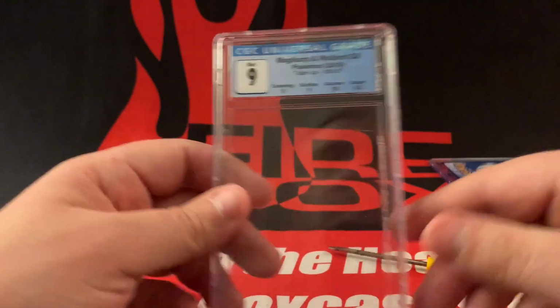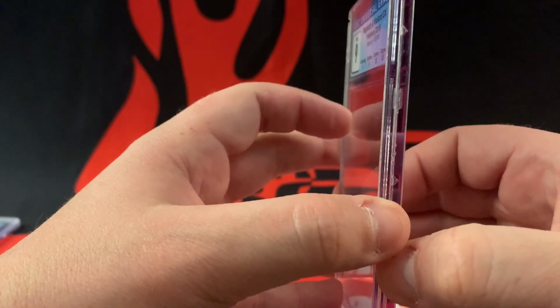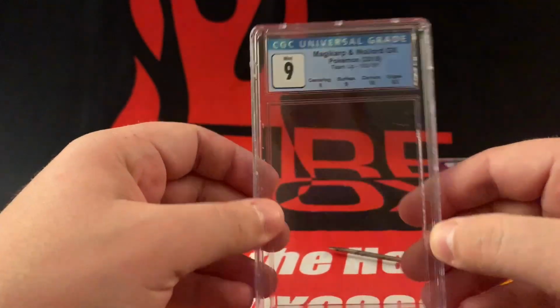So that's my sort of review of the new thicker slab. I like it. It looks better to me. A lot more evidence of tampering, which I'm a big fan of.